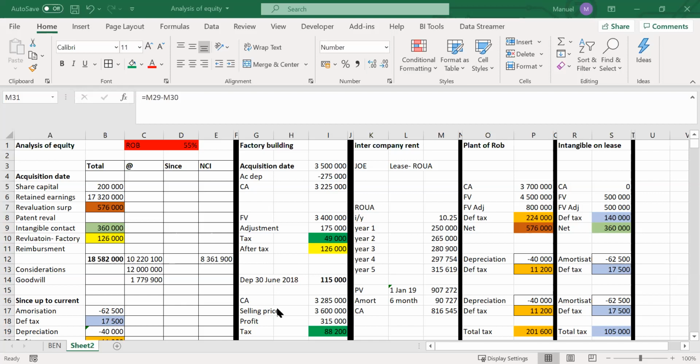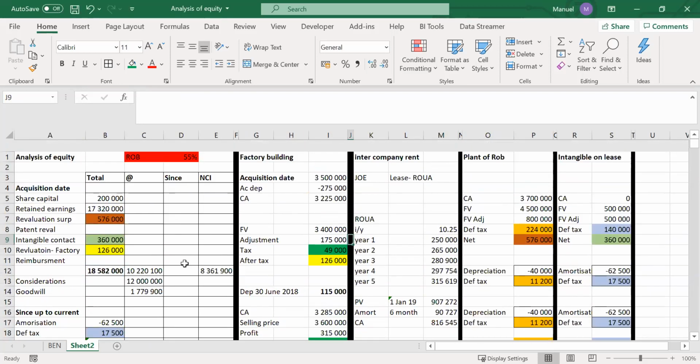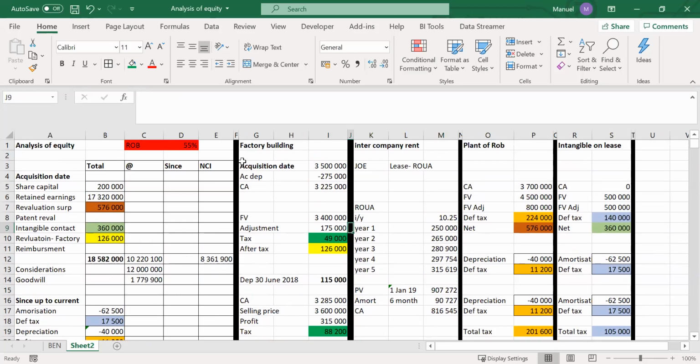Now, if we go back to our solution. Remember, we've said we have control over this particular entity. And so when we have control, we have to journalize the Y. So let's just make sure we haven't missed anything. Share capital will eliminate. Retained earnings will eliminate. There is a revaluation surplus of 800,000 that we did on the plant. We've calculated that already, so that should be sitting in our PPE.